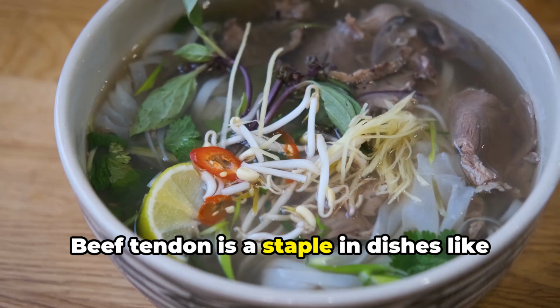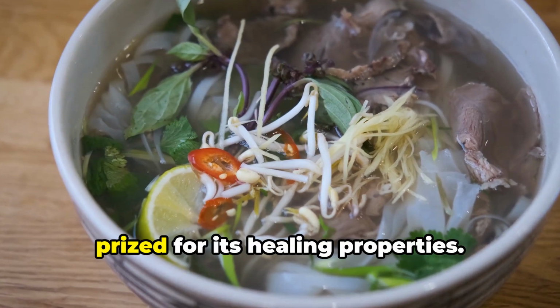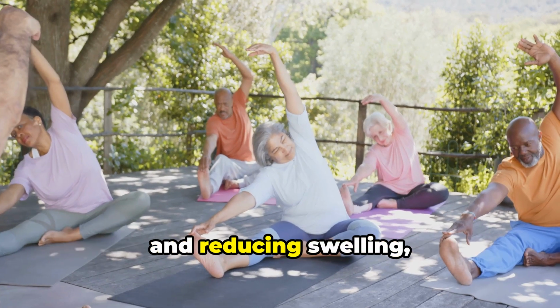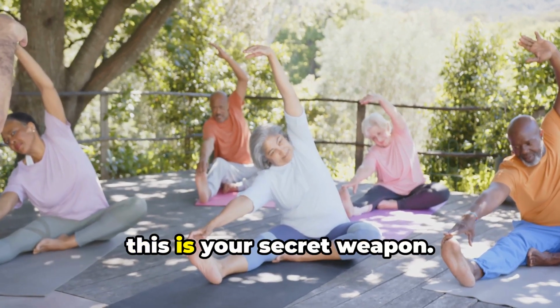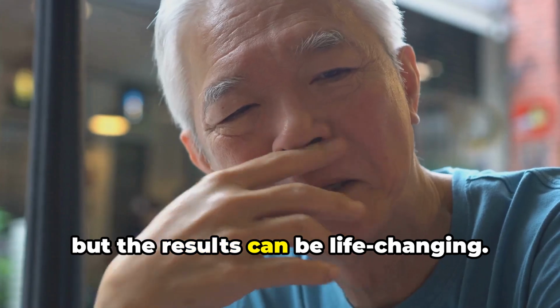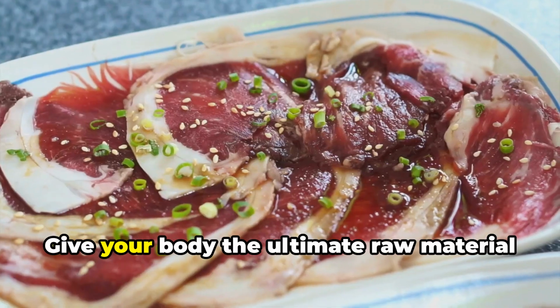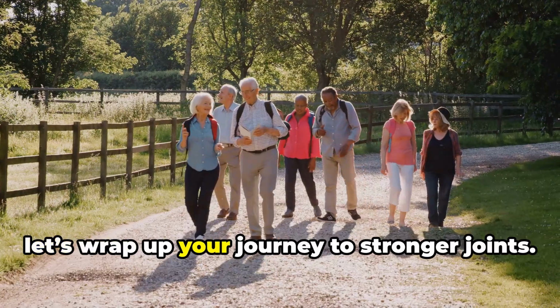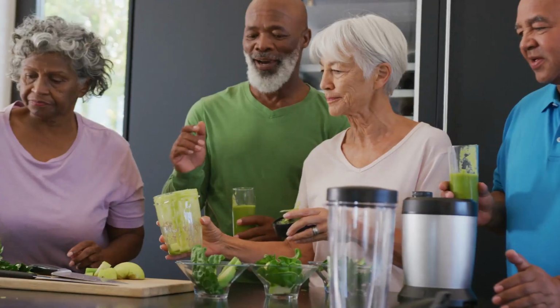Beef tendon is a staple in dishes like Vietnamese pho, prized for its healing properties. If you're serious about rebuilding joints and reducing swelling, this is your secret weapon. It may be unfamiliar, but the results can be life-changing. Give your body the ultimate raw material for healing. Now let's wrap up your journey to stronger joints.